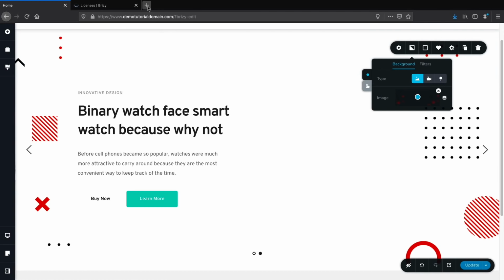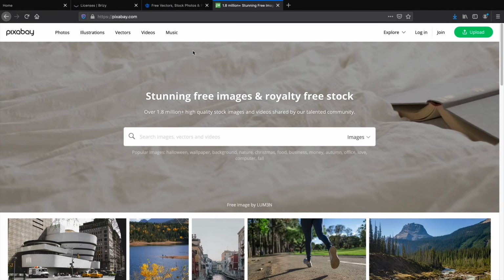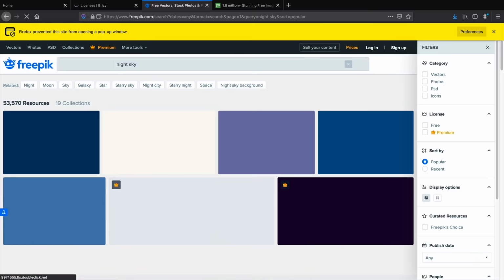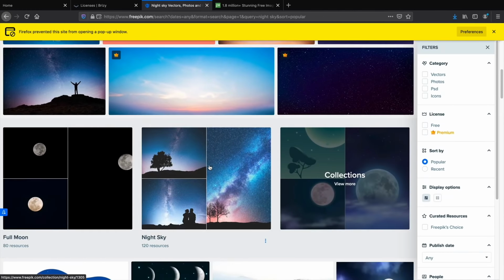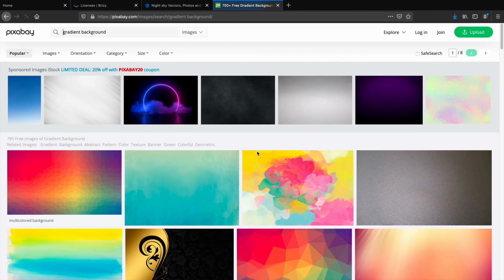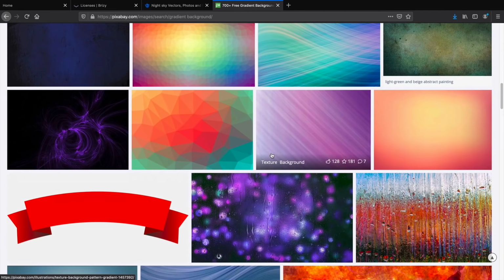Now there are some websites like freepik.com and there's also pixabay.com. On these websites, you can go ahead and download some free images. So let's say you want, I don't know, a night sky or something. You want to have a sky background. We can download some of these images of night skies. Same thing with Pixabay, or gradient backgrounds, something like that. So it really depends on what you want to download. You can go ahead and download some of these and apply it to be your background for your WordPress website.